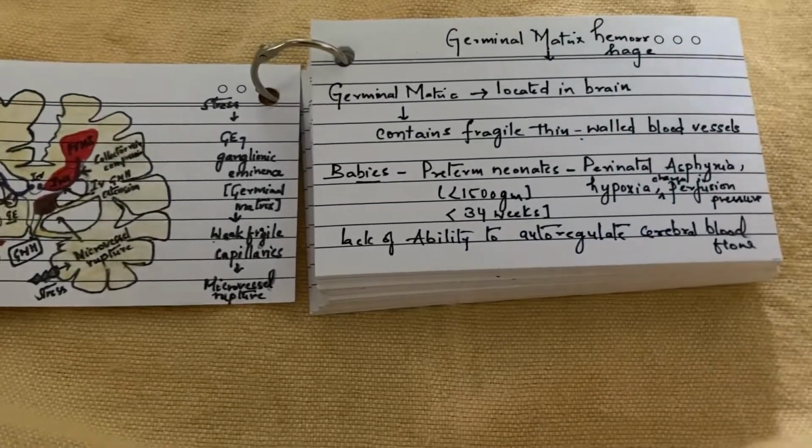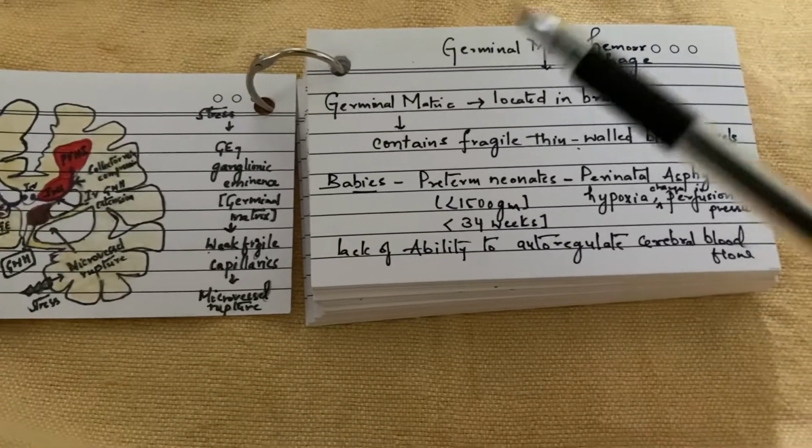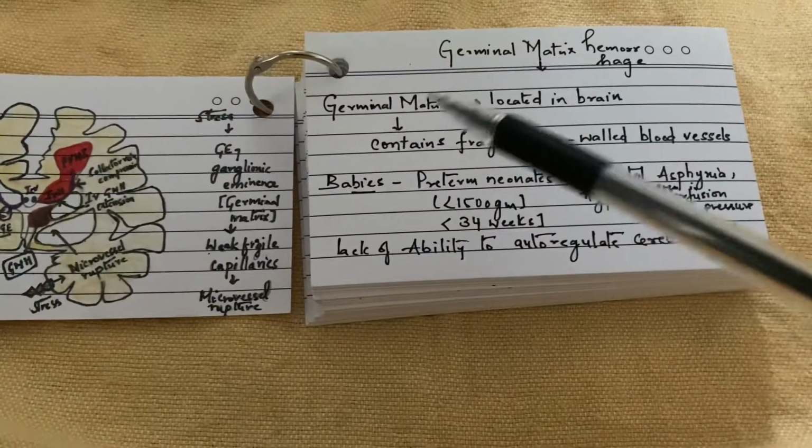Hi everyone. Today I'll be telling you about germinal matrix hemorrhage. This is mainly for non-medicos. So what is germinal matrix?